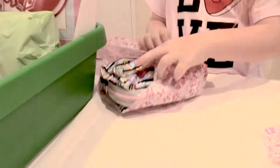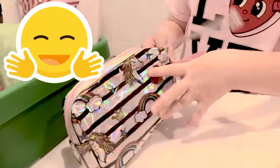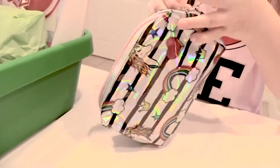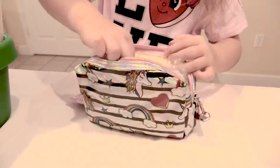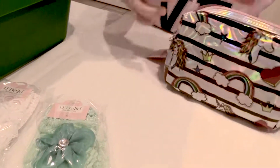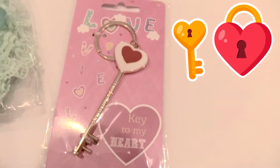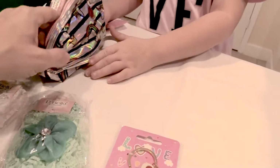Okay. Oh, what is that? A unicorn bag? Look at that. It's a holographic, iridescent unicorn bag. What is this? Ooh, hair stuff. Oh my goodness. You got a Valentine's key to my heart. That's so cute. Is it a key for my door? No, but it's a key.